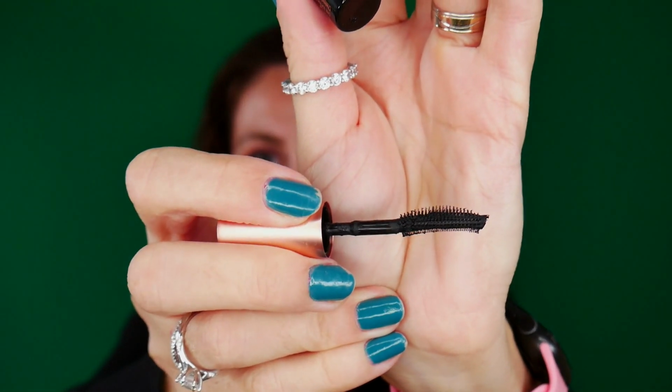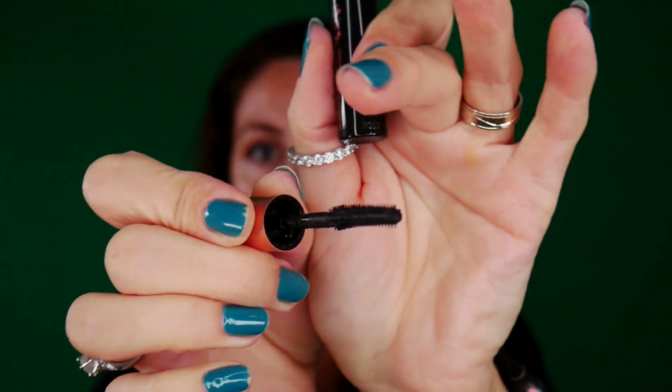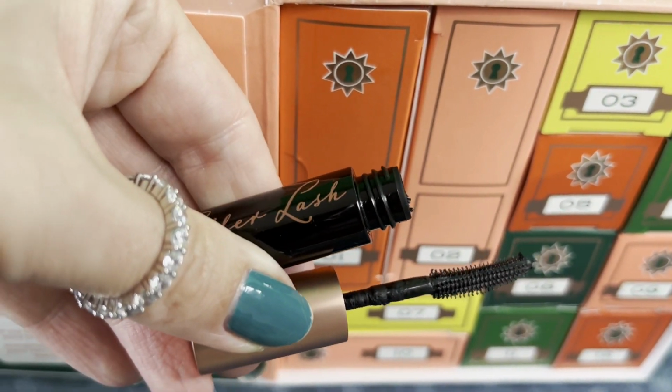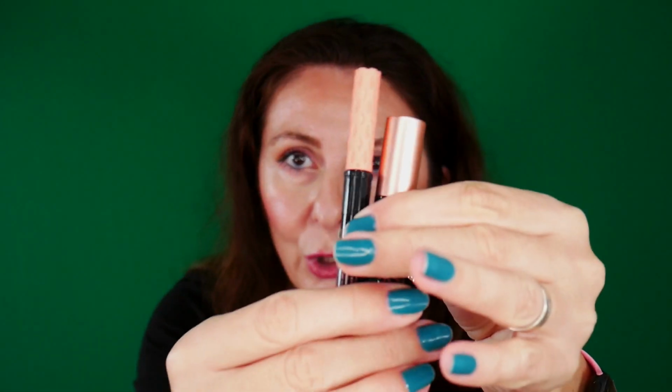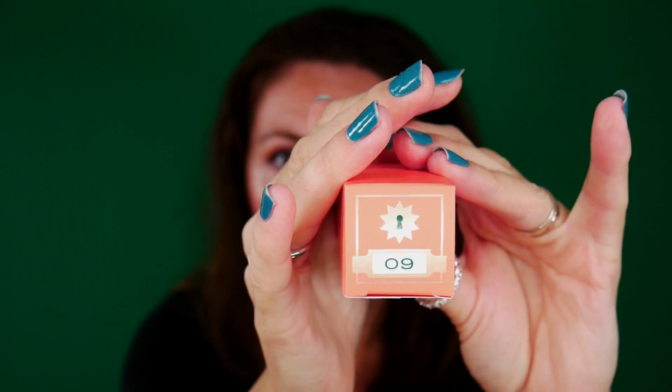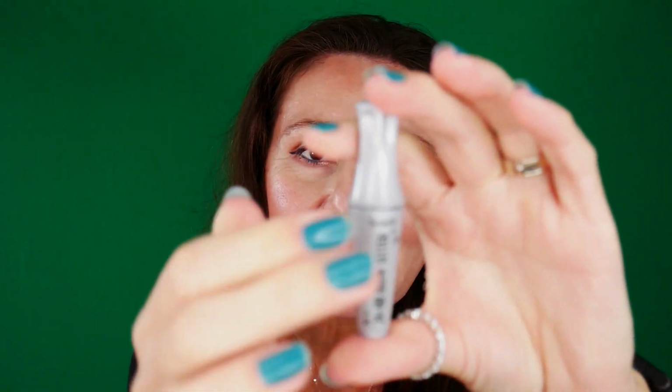You have a rubber brush, and the brush is curved, so I think it's very good for lifting and giving a curl to your lashes. Also, it lasts all day, and of course you can pair it with your Roller Lashes liner.